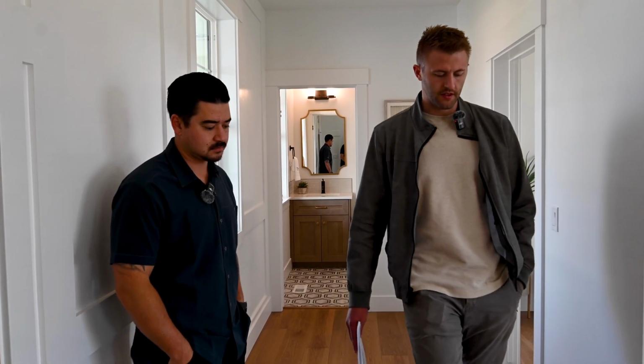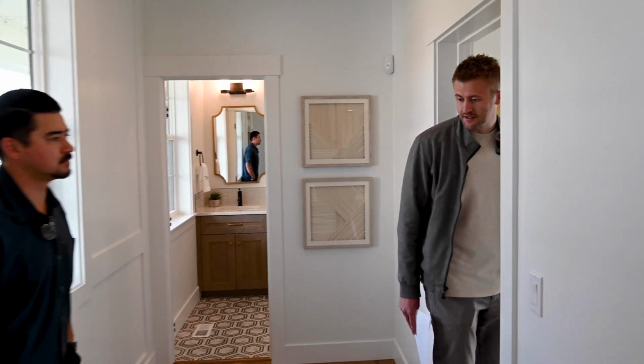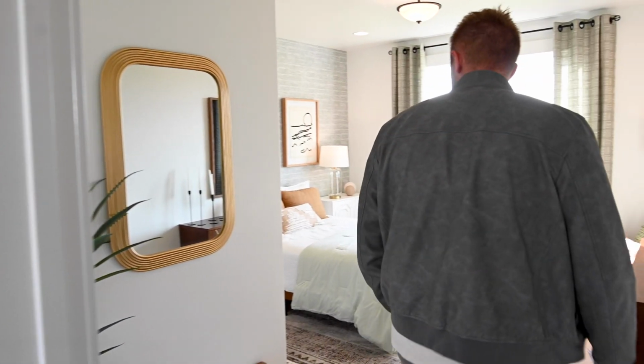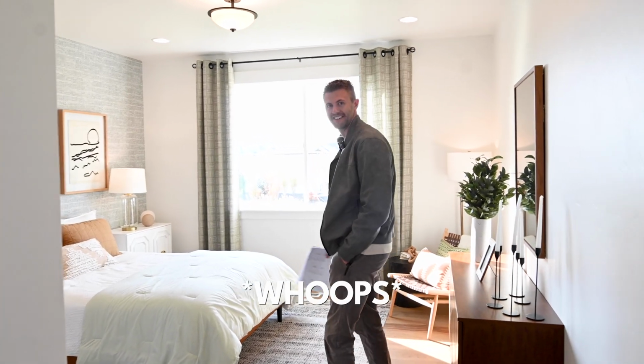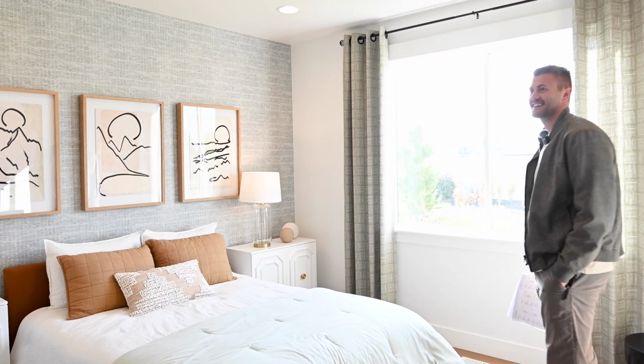Yeah, get my shoes out of the way. This is not the master, actually. This is the guest bedroom. So you have a nice little suite for when you have people come over. They have their own bathroom. Cody's running into stuff. Break it, you buy it.